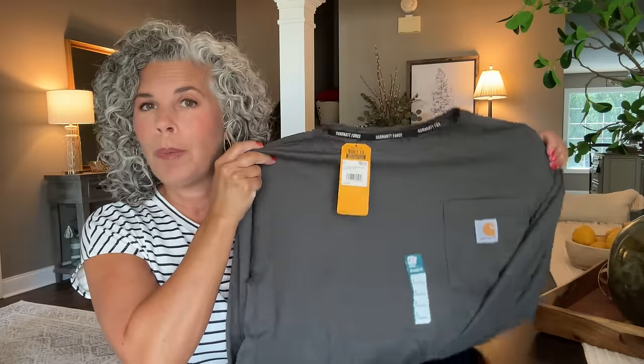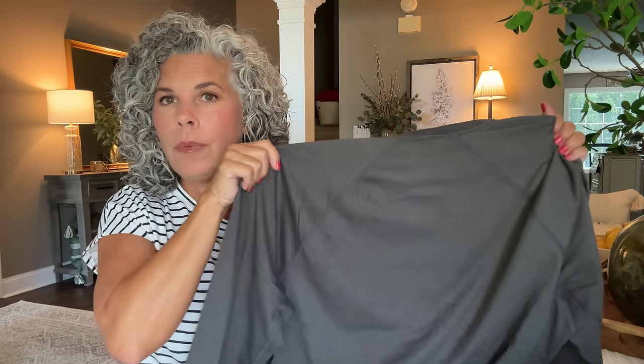I wanted to show you this one before we take it to get his company name put on the chest right there, but he does wear a size large. They are identical to the short sleeve tees. The way that they're cut, they do have that side detail on the shoulder right here.